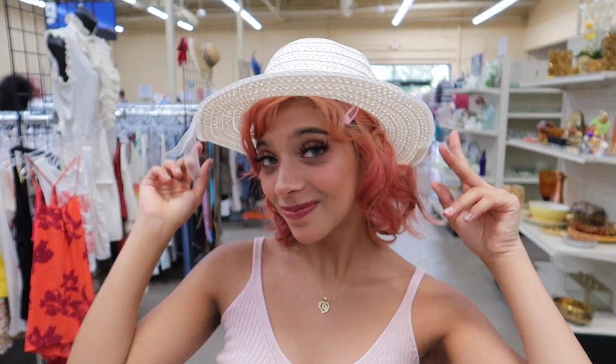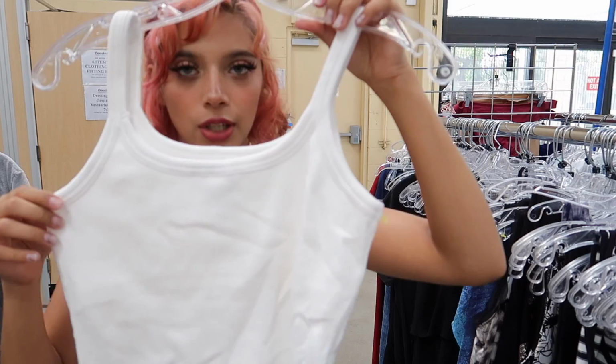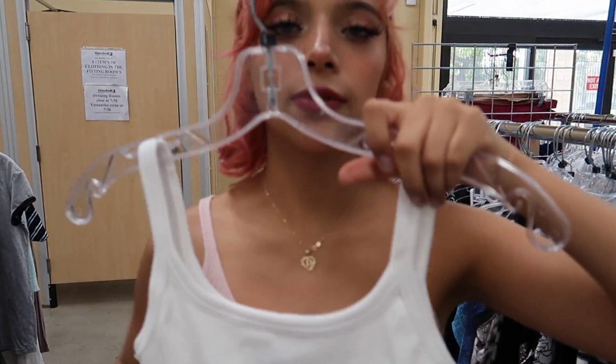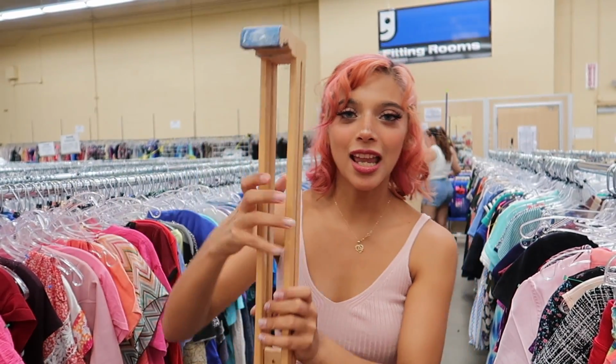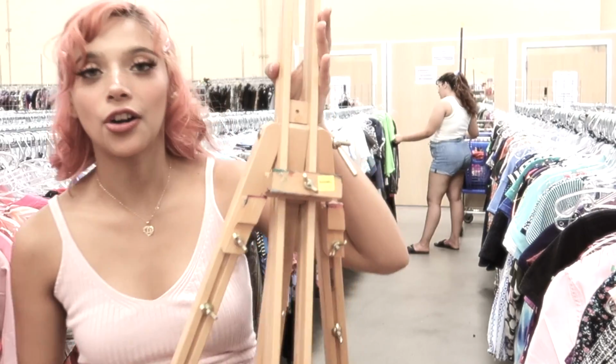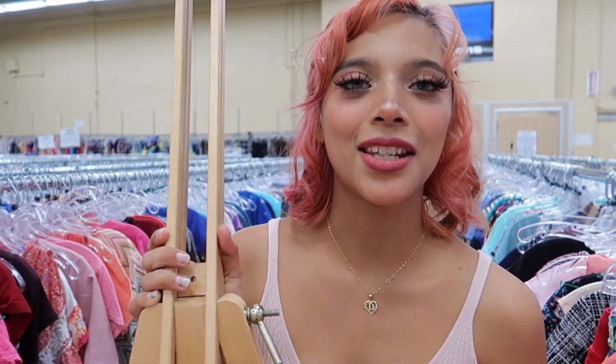Let's try this on. Ooh, low-key. Where's my tea at? This is the first shirt that I found. With this one, I plan on cutting it even shorter, and then adding a patch to it. Yeah, definitely cute. My boyfriend just came and he found me an art stand. If you didn't know, I love to paint. It's only $3. We're definitely getting it, and I'll be painting way more often.